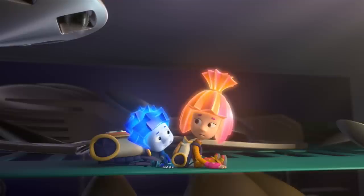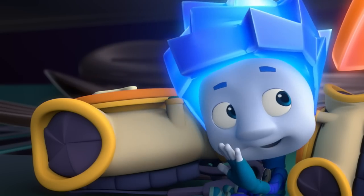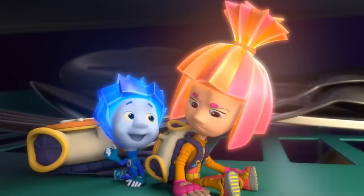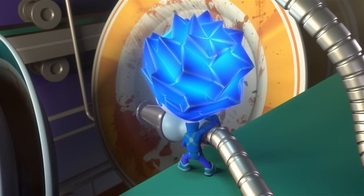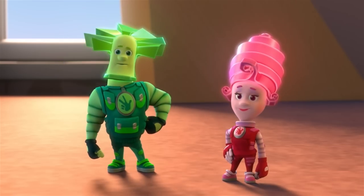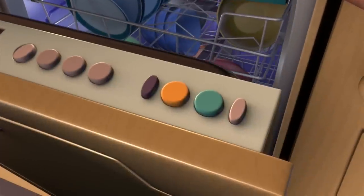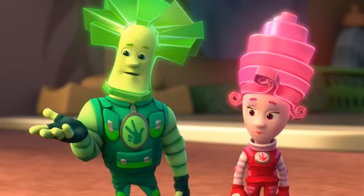Why don't we just wash those dishes? But that would be cheating. No one will find out. The dishes will all be nice and clean, and bam, we're the winners. Hint. Check it out. We are all done. How come the indicators aren't lit? Fixies have to fix things. And what do you call this?